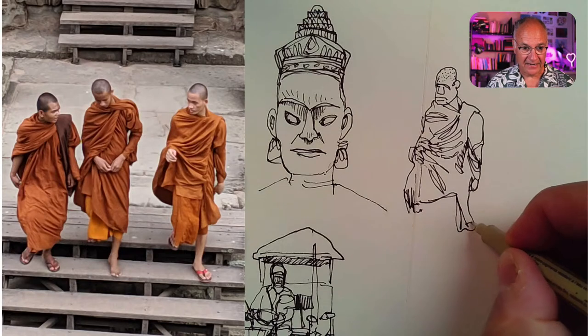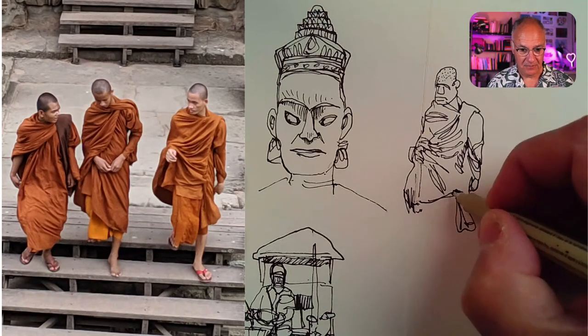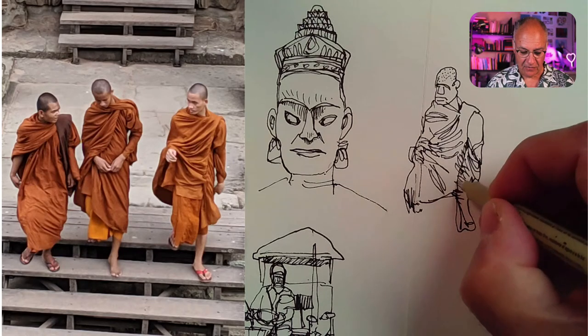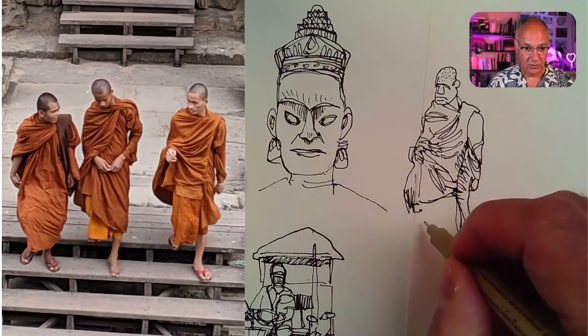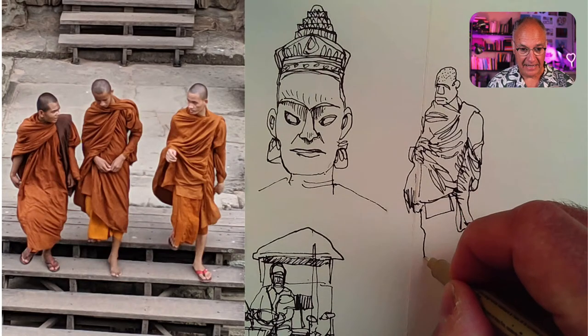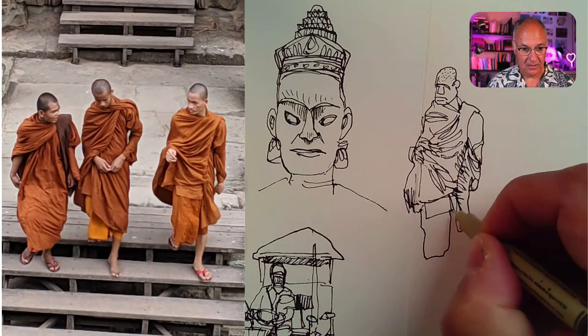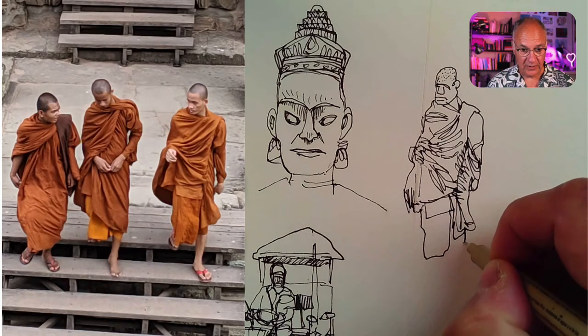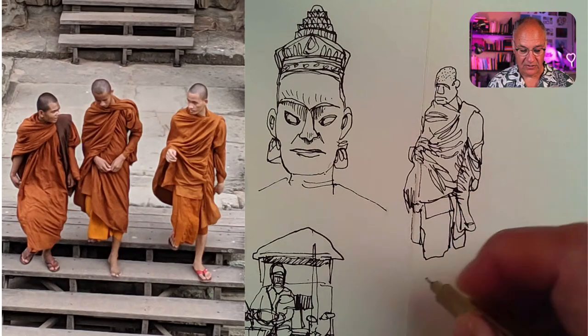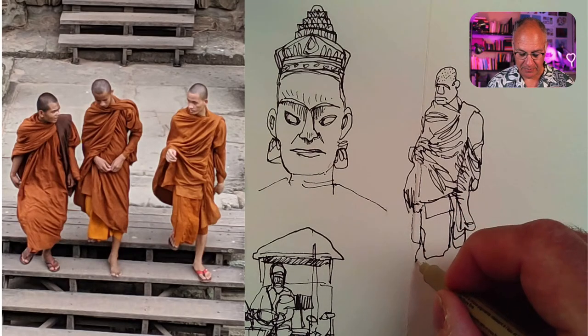I think that all the practice that we do, like the practice we do with Draw With Me, or the practice that you do on your own, all helps you so that when you are on location, you kind of sort of know how to tackle these problems. Because these are drawing situations that come up out of nowhere. You don't know what it's going to be. You can't prepare.